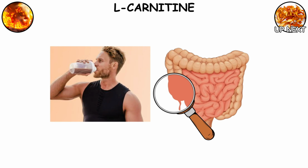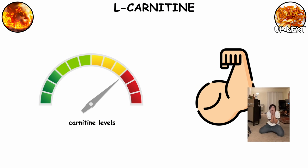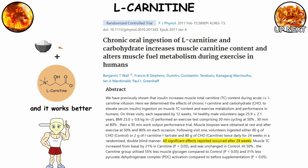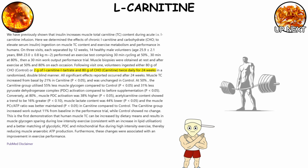When you swallow L-Carnitine, you absorb maybe 10 to 20% of the dose, and getting it to raise the carnitine levels inside your muscles is genuinely difficult. Studies suggest it takes months of consistent daily use, and it works better taken with a pile of carbs to spike insulin, because insulin is what drags it into the muscle. None of that describes 1 scoop of powder before you lift.